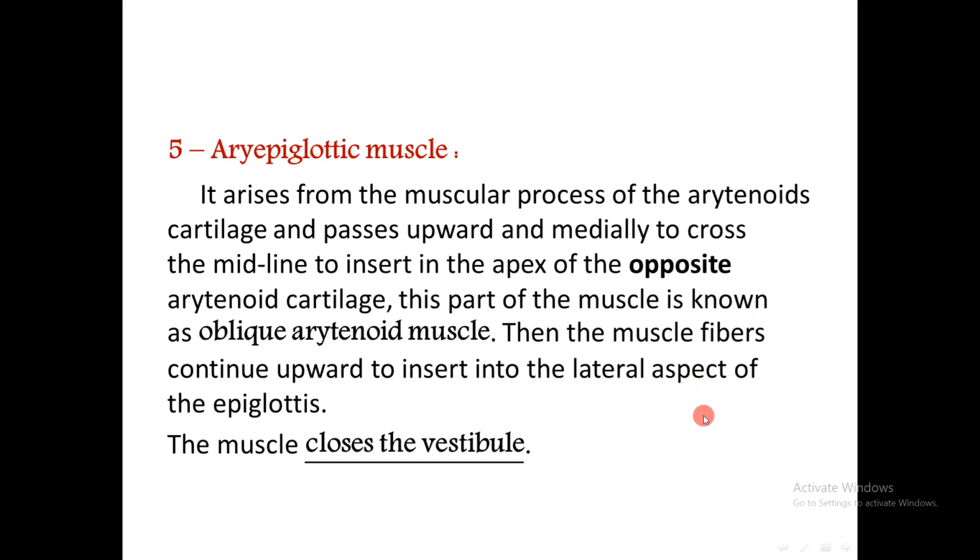Contraction of the aryepiglottic muscle will close the vestibule. When this muscle contracts, the epiglottis will close the upper part of the lumen of the larynx, which is called the vestibule. So it's actually very important in closure of the vestibule.